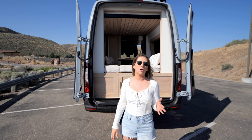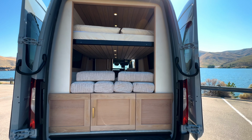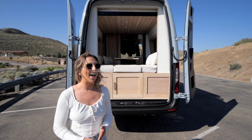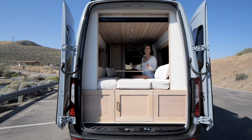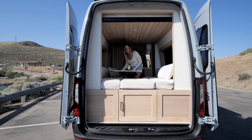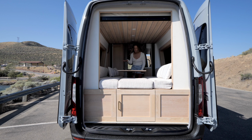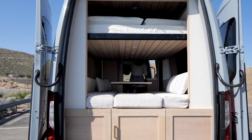Now let's get to the really fun part, which is lowering down this bed and showing you guys the true awesomeness of this van. I was a little hesitant about this layout at first, but I absolutely love it. And let's go inside and show you how it works. So, now for the fun part, I'm not going to convert this bottom section right now. It looks like when this is also a bed down below, just hit a button and here comes our second bed.